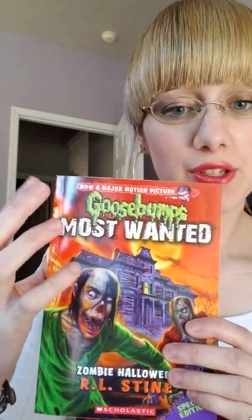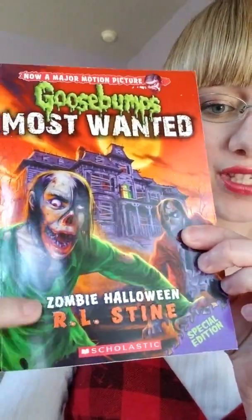So today is going to be part 1 of Let's Read Goosebumps. This one is Goosebumps Most Wanted by R.L. Stine, Zombie Halloween. I picked this up at my local Walmart store and I've always been a really big fan of R.L. Stine and I haven't read this book yet, so we're going to do it together on camera.